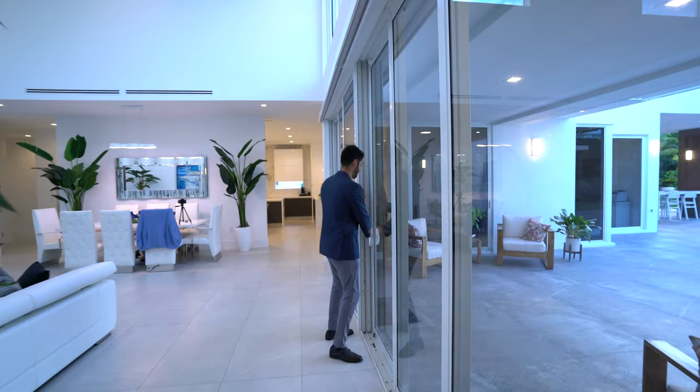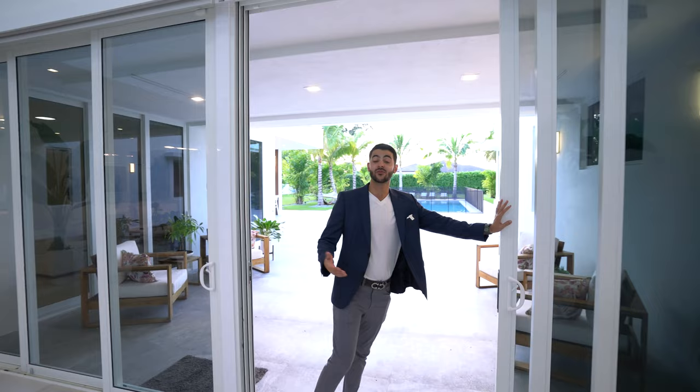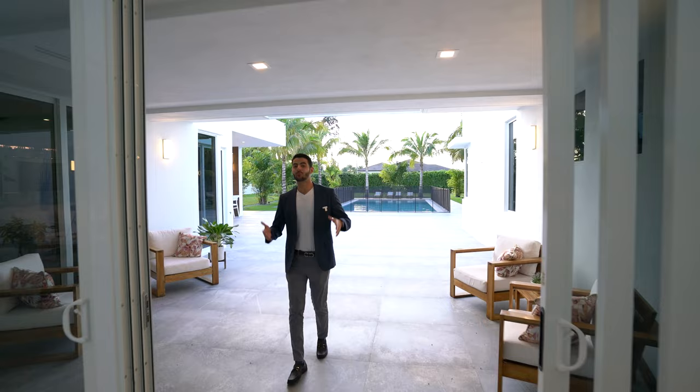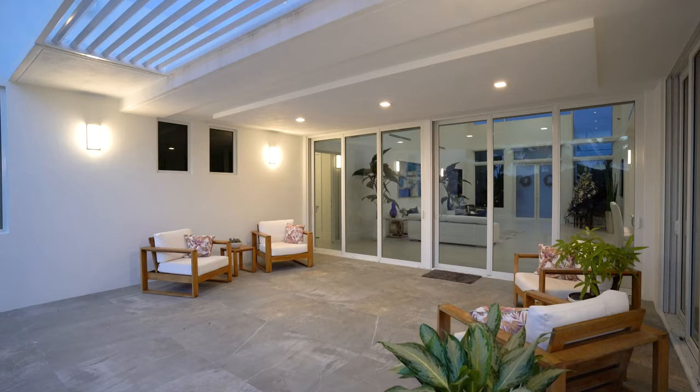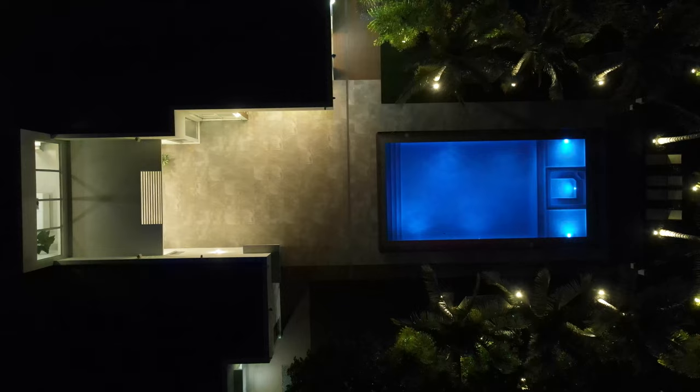All right, pocket doors, there's different names. You could say pocket doors. You could say telescopic doors. You could say many different things, but they do the same thing. They open up all the way. All right, over here, you have a little overhang so you can entertain here. But if you notice, this flooring leads all the way to the pool. So all of this is massive entertaining space to host.